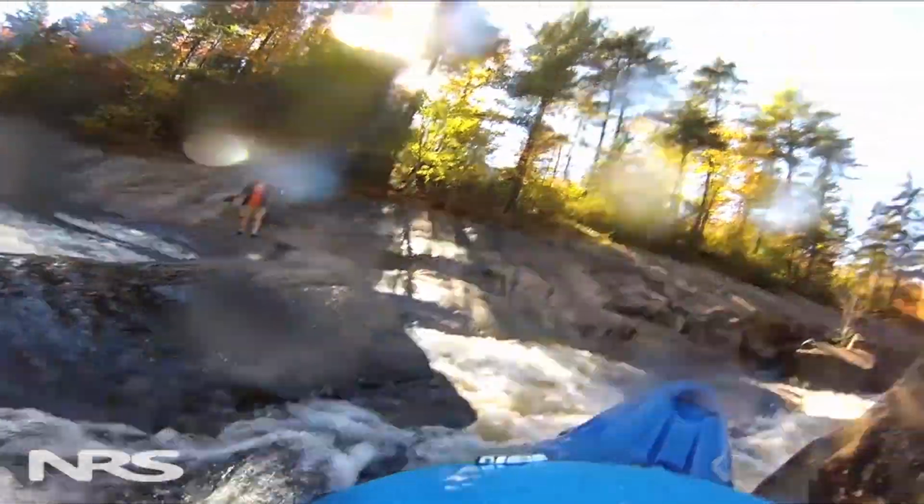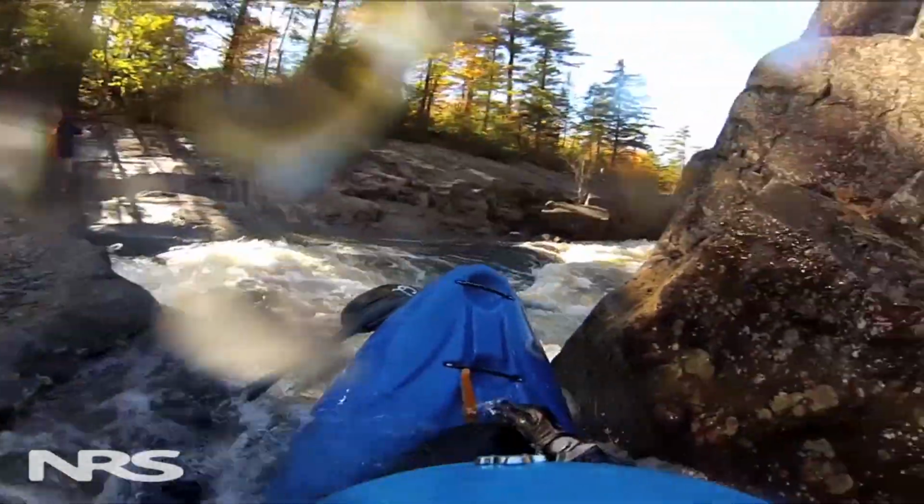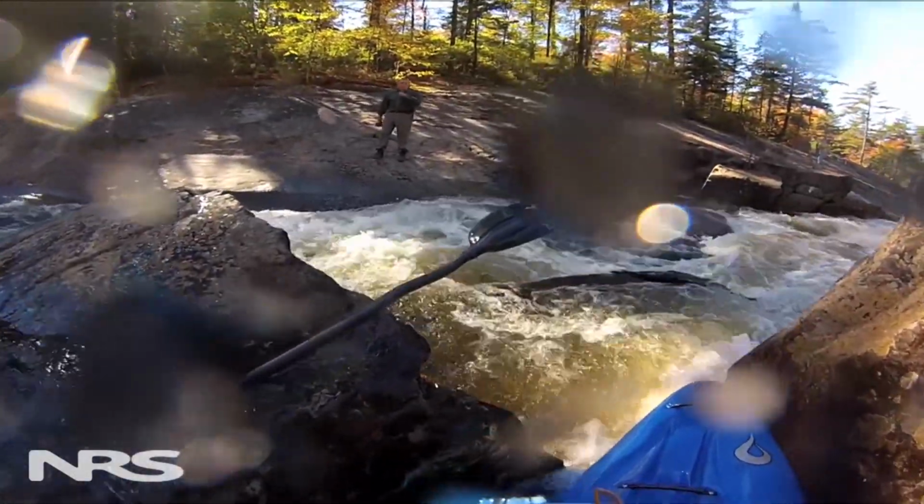I think for a second that I can shift my boat, but I can't. And then I feel my stern sinking lower and lower and more water coming over the top. What should I do?